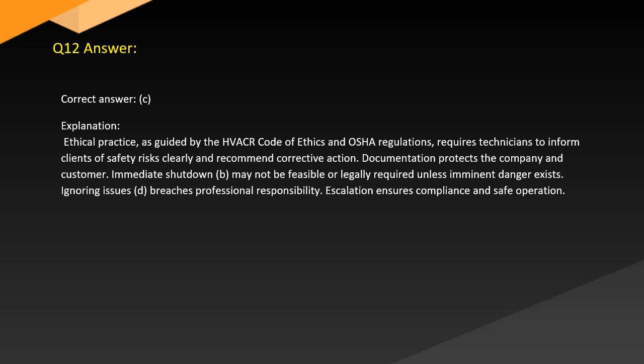risks clearly and recommend corrective action. Documentation protects the company and customer. Immediate shutdown, B, may not be feasible or legally required unless imminent danger exists. Ignoring issues, D, breaches professional responsibility. Escalation ensures compliance and safe operation.